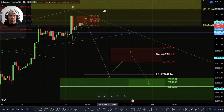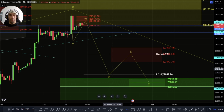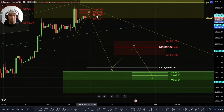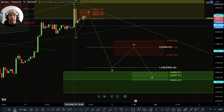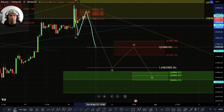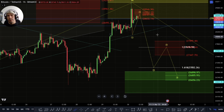Invalidation would come by breaking this high point up here, and that would be at this area of 29,184. If we do move back above that, it would invalidate this as a potential 5-wave move down. But for as long as we remain below there and below this 28,946, we need to be cautious of a 5-wave move developing here. It is possible that this could just play out as a 3-wave move, A, B, C, and that would fall back into our count. So we're going to go over that in a second.